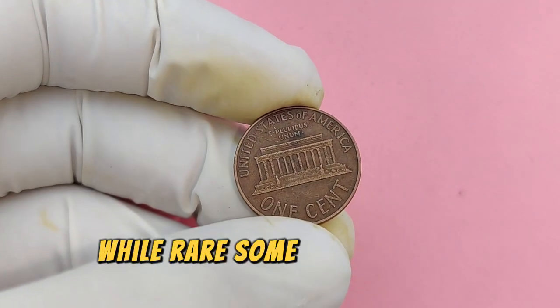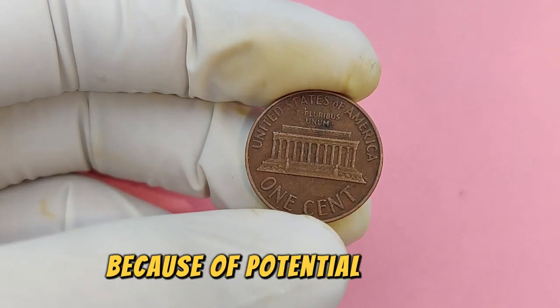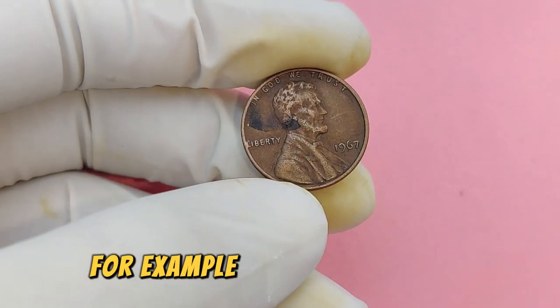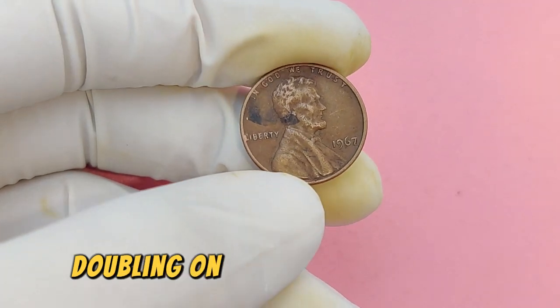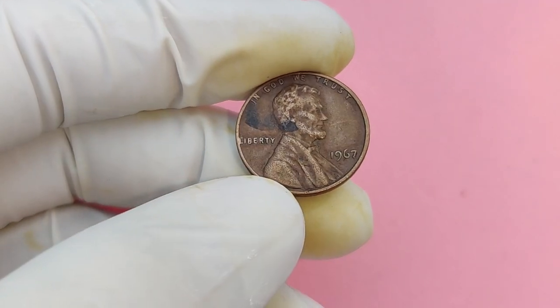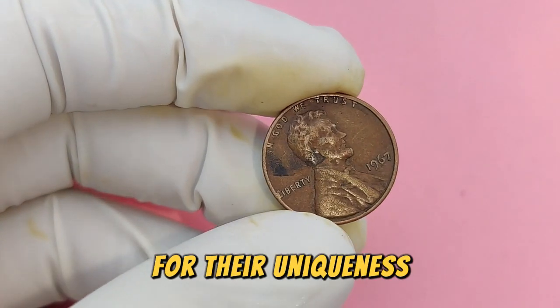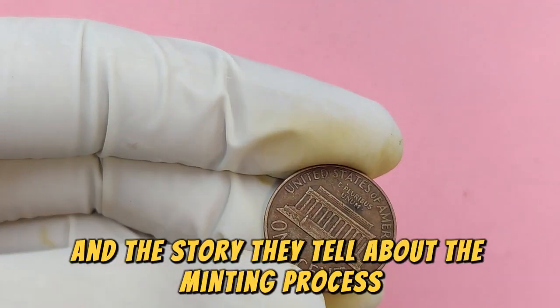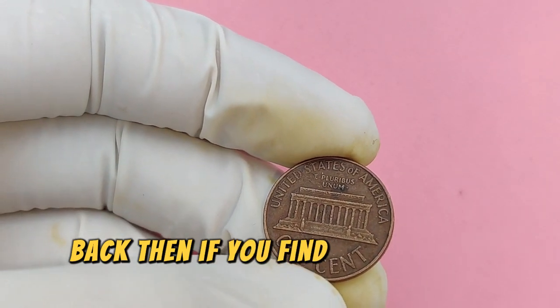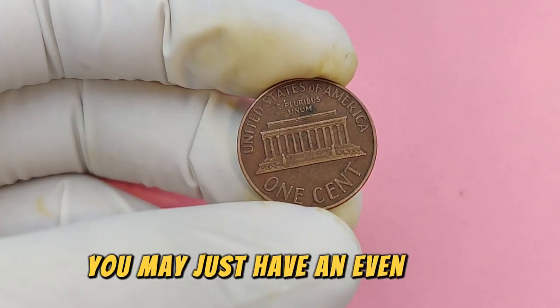While rare, some 1967 Lincoln pennies are also valuable because of potential errors. For example, off-center strikes, doubling on the date or lettering, and other unique mint errors can add value. These error coins are particularly prized by collectors for their uniqueness and the story they tell about the minting process back then. If you find an error on your 1967 penny, you may just have an even more valuable coin on your hands.